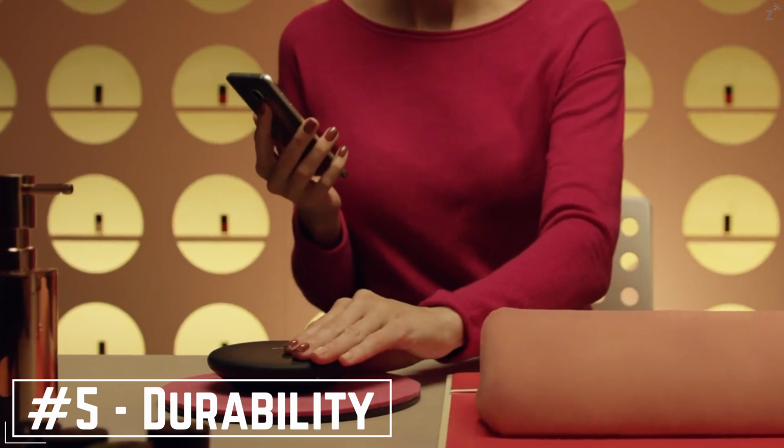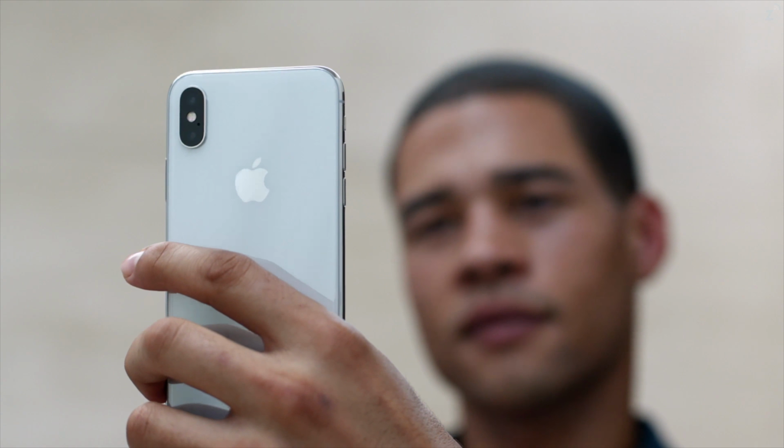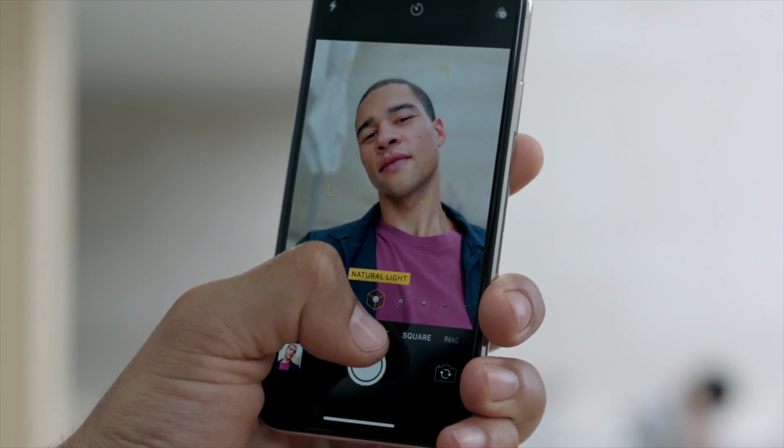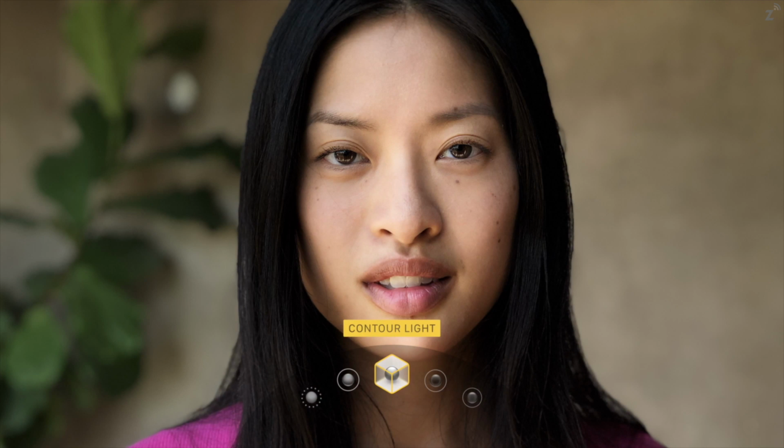The glass in the front and the back is said to be reinforced so it doesn't really crack, but we've seen with other phones that this doesn't mean that dropping it won't shatter the phone. So you'll probably have to get a case, be very careful, or just opt for a phone that doesn't have so much glass.